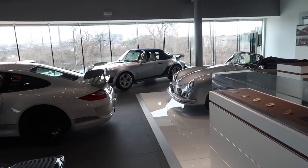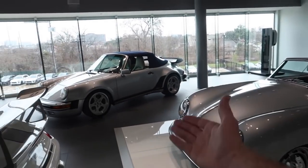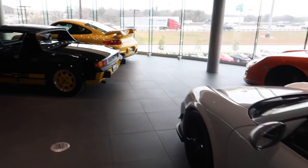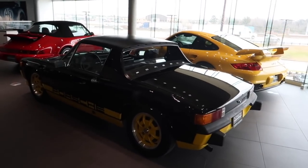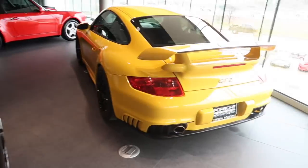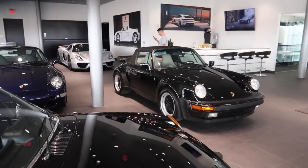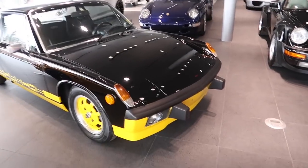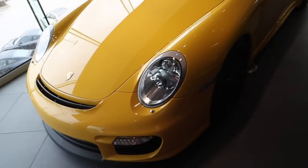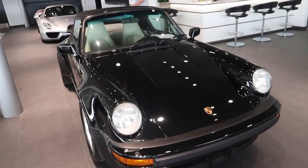But also we have all these old Porsches up here. I know this is a Speedster, I'm pretty sure, but I don't know what any of these are. So if you could help me out, tell me what these are, that'd be much appreciated. This one's really funky. 914 2.0. Interesting. I got just a bunch of old air-cooled Porsches. And this bad boy, if you know what it is, or what any of these other ones are, this is a GT2. But yeah, enjoy the air-cooled Porsches.